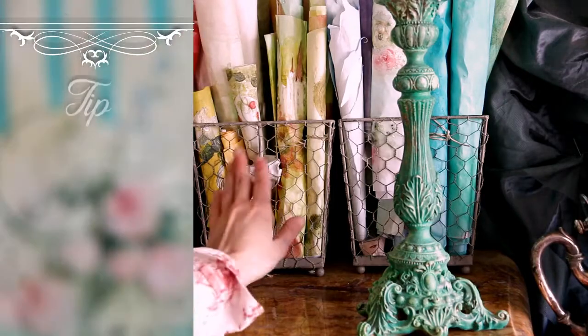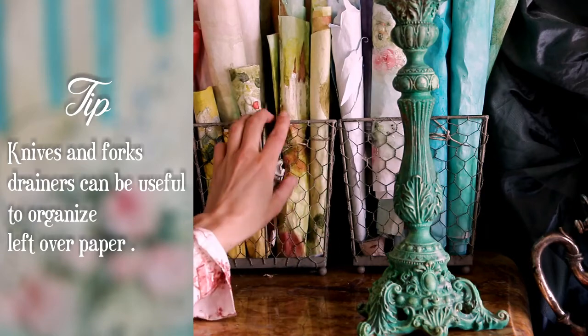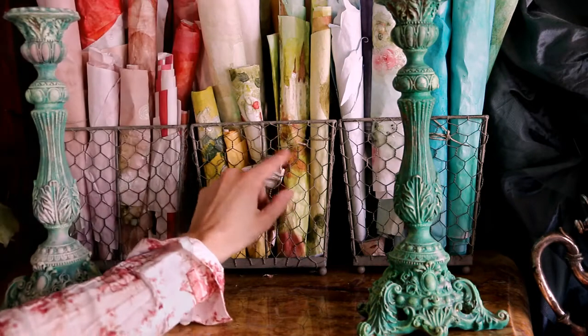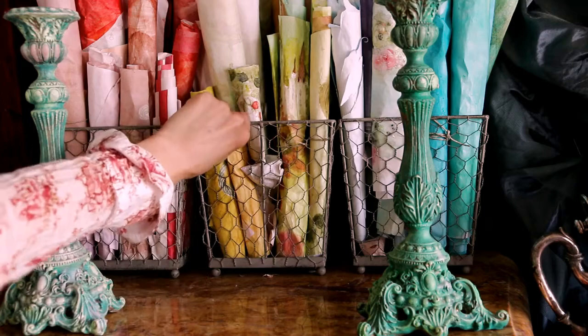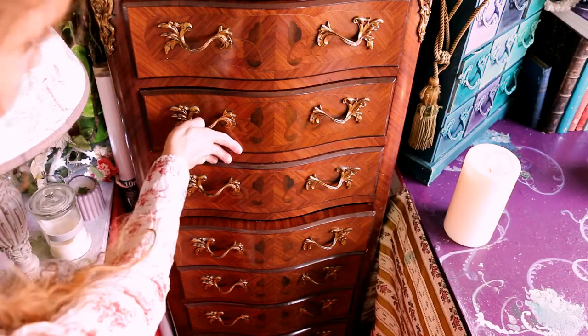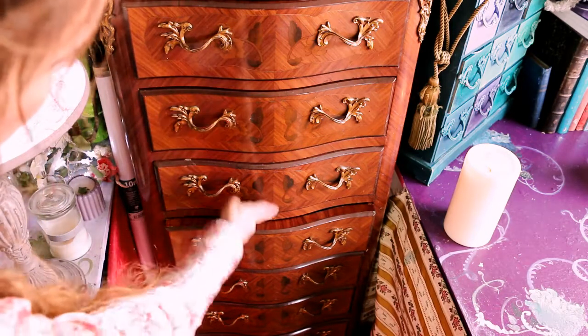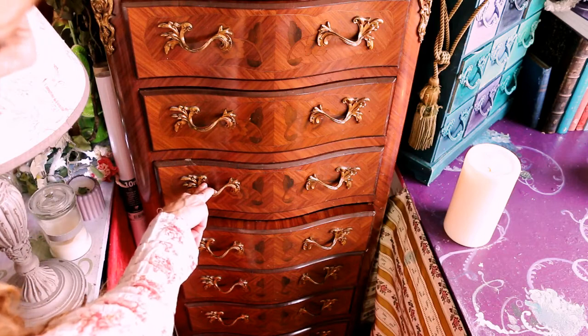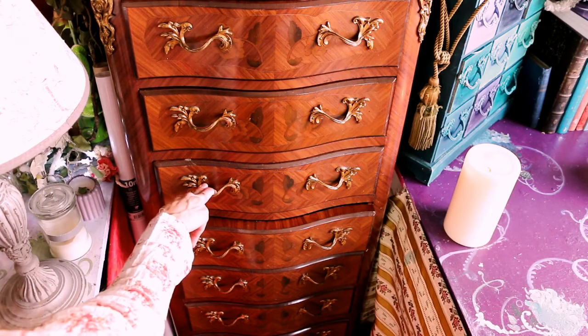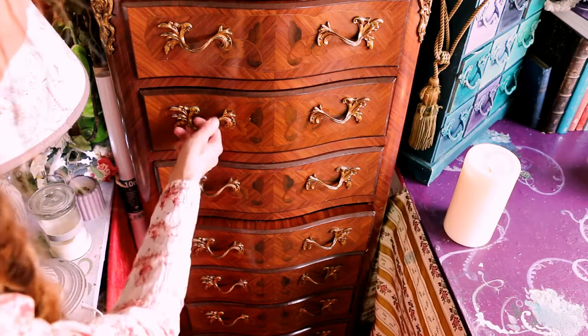And they are organized in these things which were made to collect spoons and forks and all that. So it's a kitchen thing. You are supposed to have that in your kitchen, but I think it works really well with the papers. This piece of furniture is called in French a semainier, because there are 7 drawers. It's probably a very similar word in English, but I'm too lazy to look up what word it is. So it's a piece of furniture with drawers.